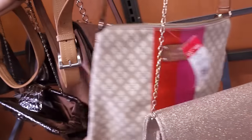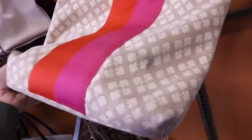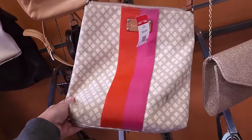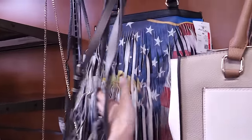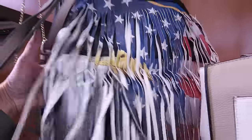So it'd be $15. You know what? It needs a little cleanup. I think that'll clean up though because it's a fabric. I'm gonna pick up that Kate Spade. Worst case scenario, I would just get my money back out of it because there's no way that Kate Spade is selling for less than 20. This is Heritage West.